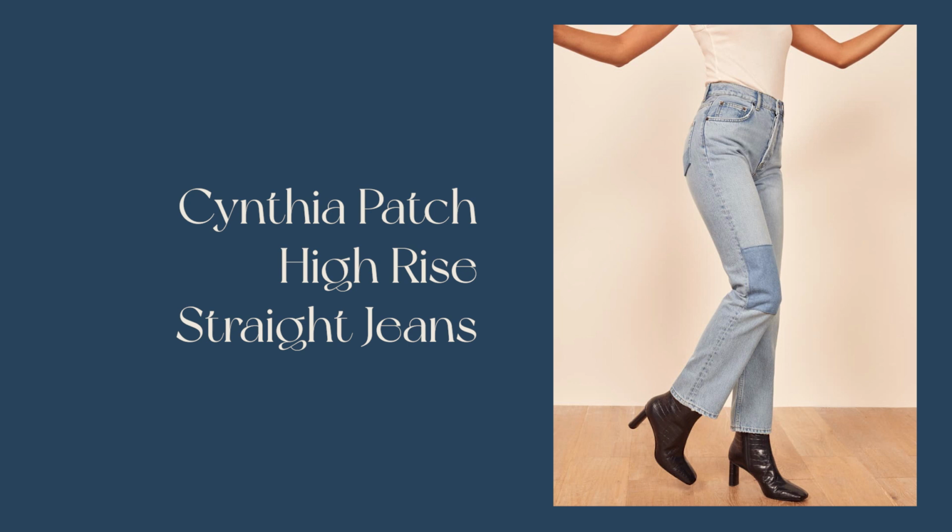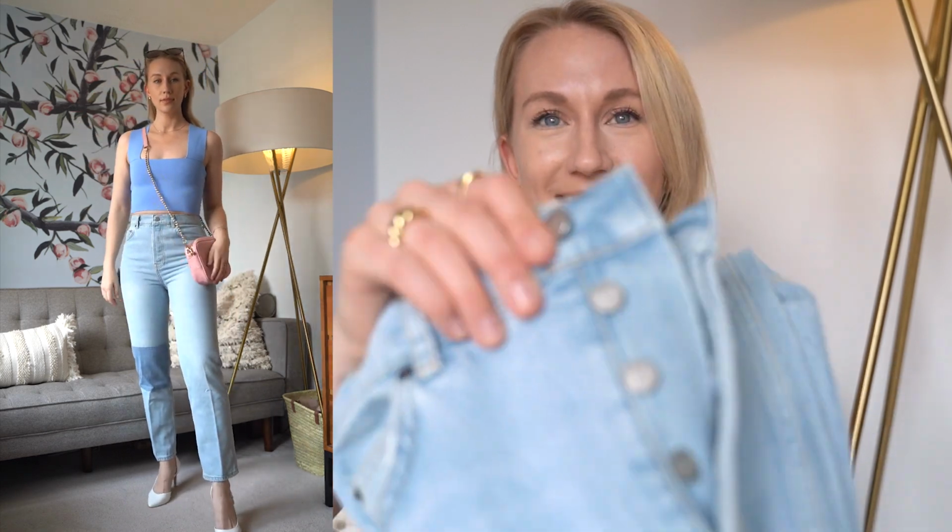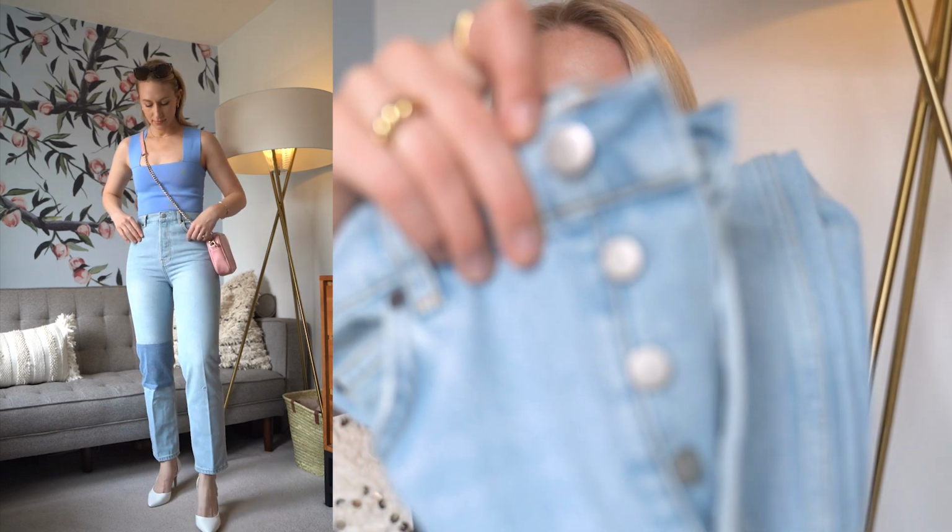Second up, this was actually the pair of pants that I came to Reformation for after seeing them all over the place, and I just fell in love. The reason why I fell in love with this pair of jeans is because they are still very classic, but with a bit of a twist and a bit of flair. And I could see myself really loving something like this because even though I want to have a streamlined wardrobe, I don't want it to be boring. So these are the Cynthia patch high-rise straight jeans. And they have a button fly, which is very cool, the classic Reformation buttons on that button fly.